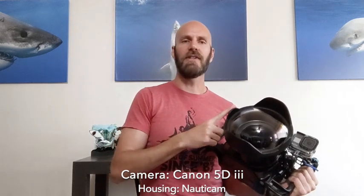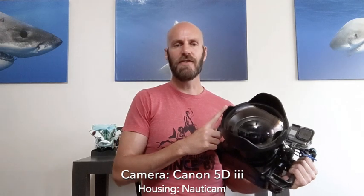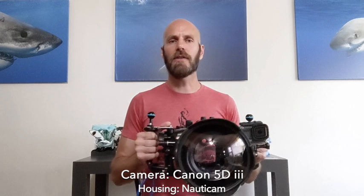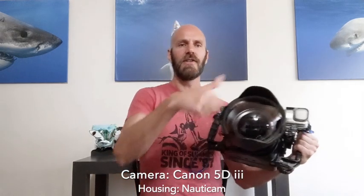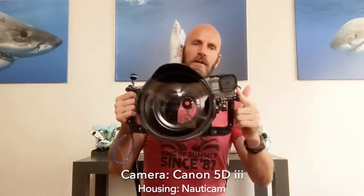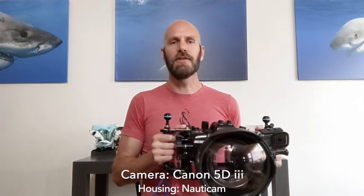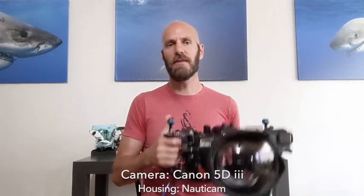I got it paired with a 180 millimeter glass dome from Nauticam. I've only been shooting with this since November. It's a little bit smaller profile than domes I've shot with in the past, but at Guadalupe, we're confined to cages, so having a smaller profile on the dome has come in handy, and I'm really digging this dome so far. GoPro Hero 8 Black on the side here. I let that run while I'm shooting, just in case something crazy happens, have it caught on film. So that's basically my setup.